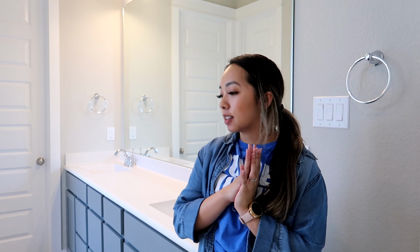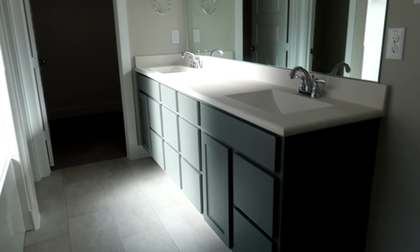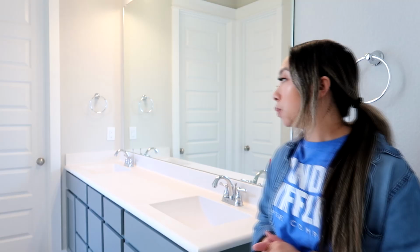We are now in my master bathroom, and this, I just need to stop saying this is my favorite thing because everything's obviously my favorite, otherwise we wouldn't have bought this house, right? The countertops are the same as in the powder bathroom. It's that beautiful cultured marble with the sink that is just flush with the countertops. We do have double sinks. When you have a happy marriage, make sure you have your own sink and your own sink space, okay?